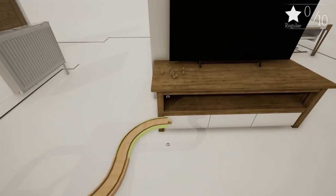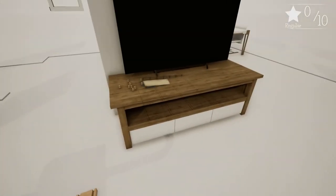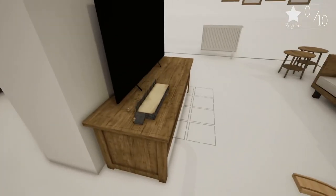Right, I need to go to the toy box first, don't I? So you press a button and you go to the toy box. These are all the things you can put on. Now, I don't know if I have to unlock these or not, but they wanted a platform. So let's get a platform. Let's drop a platform in. Oh, look, it looks lovely.